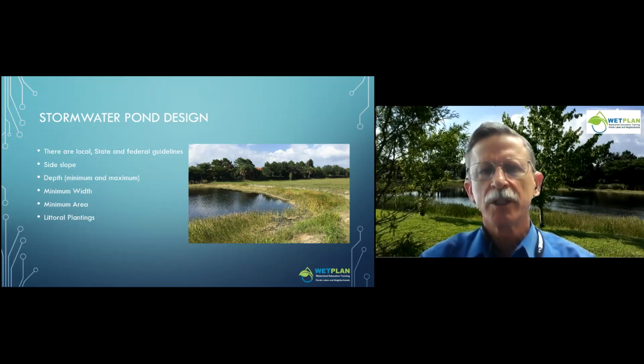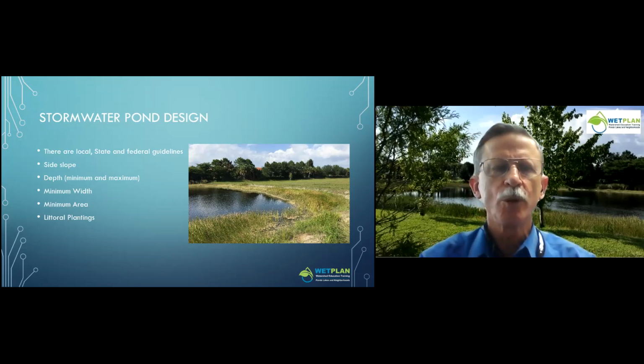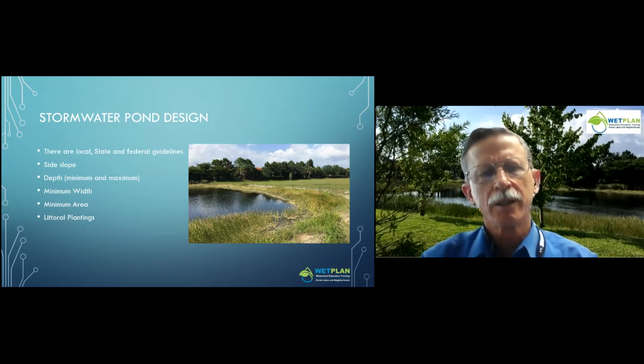Littoral plantings, while they're encouraged by many agencies, very few of them require them. Although Lee County has some minimal requirements, if only the minimum is done, they're probably not sufficient to do the actual protection from erosion that's needed.